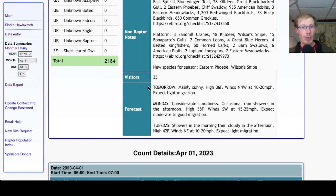And taking a look at the forecast for tomorrow, it's looking mainly sunny with a high of only 36, winds north-northwest at 10 to 20 miles per hour.